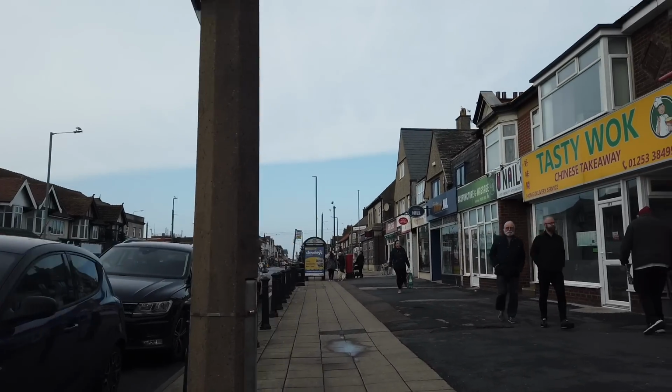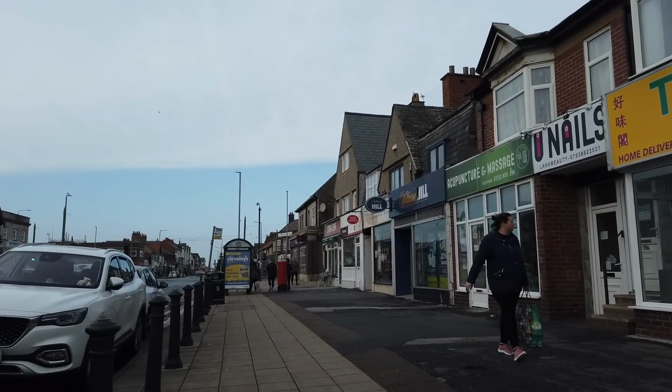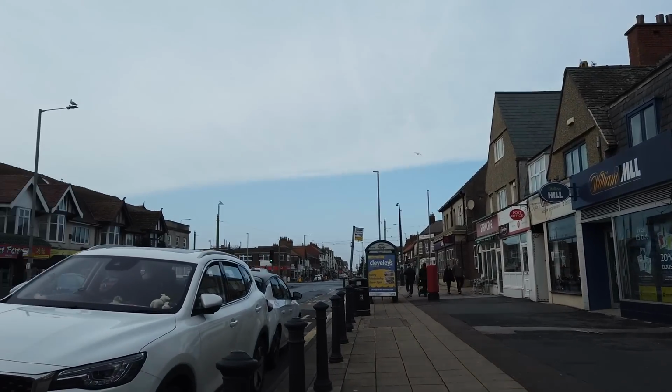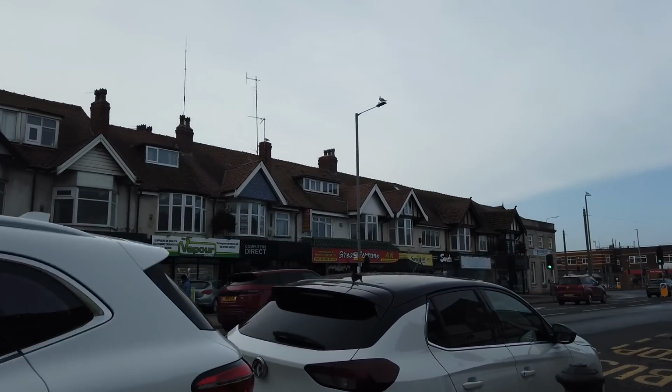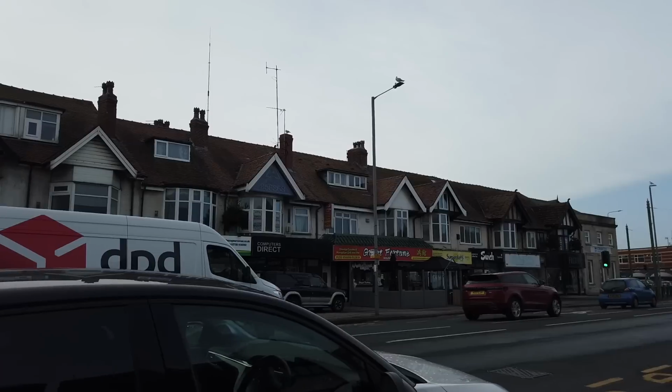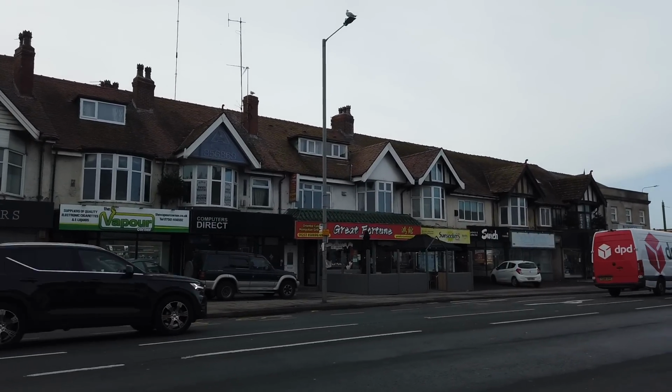Well, I can see a Christmas tree up here, so they have got one tree. They've got some trees outside the shops here actually. This probably looks quite nice at night down here. You know, I'll have to come down at night, won't I? There's some Christmas trees on above the shops up there.